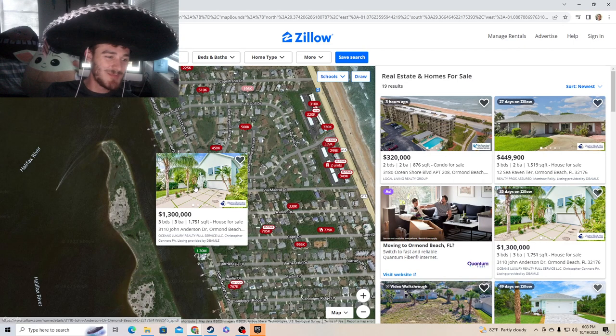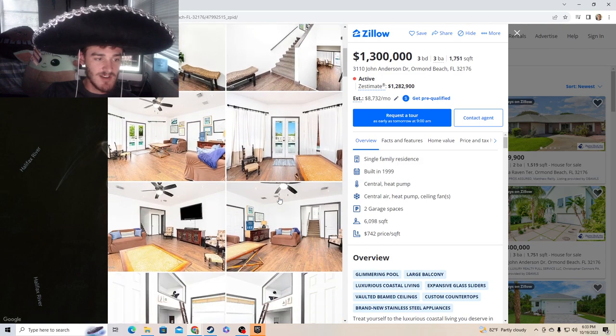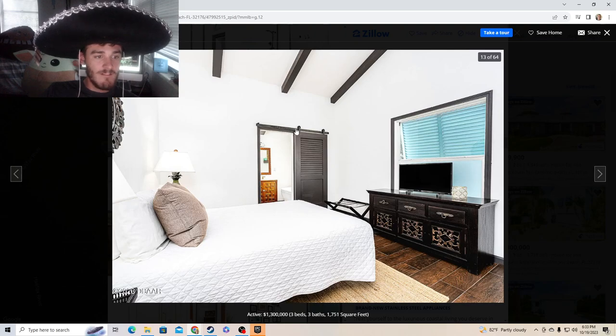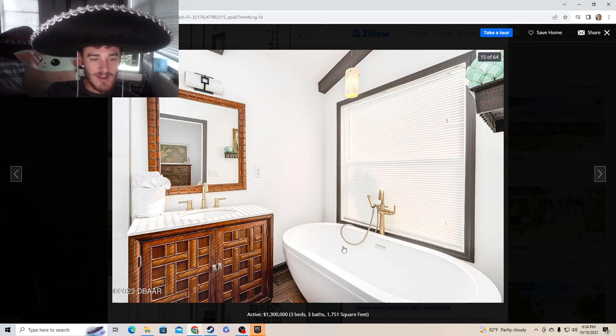And now let's look at this $1.3 million beauty. This is a beautiful house, man. Built 1999. Heat pump. I live in Florida and I don't know what a heat pump is. That's terrible. I should know what a heat pump is. I'm from the state. Newly designed bathroom. This is beautiful, man. Farm. Oh, I love these doors. It's like farm style, like rustic. Yeah, this is a cool vibe. I don't like a wire right here. I'm very picky about that. I just don't like wires hanging like that. It's just disgusting. That wire's okay.